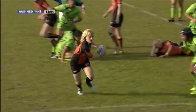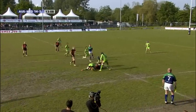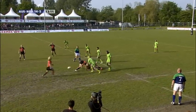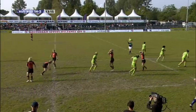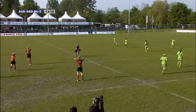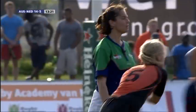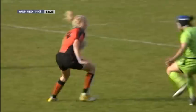It's good counter rucking by us, by the Dutch. Here we go. Because of the playing back, using the hands by George van Altena, the referee had to go back to the original offence. Counter to the Dutch, have to move it quickly now. Just about a minute to go.